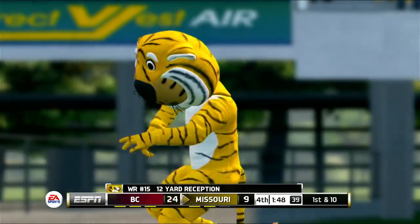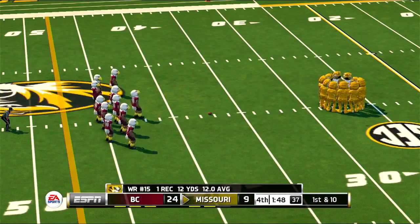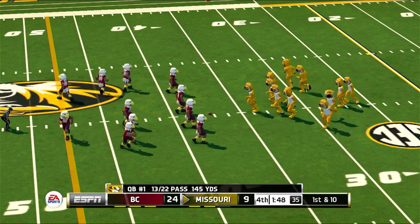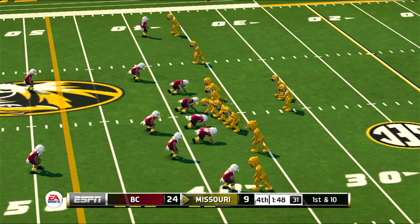And they push him out at about the 37-yard line. First down, 10 to go. Ball on the 37. Just under two minutes to go in the game.